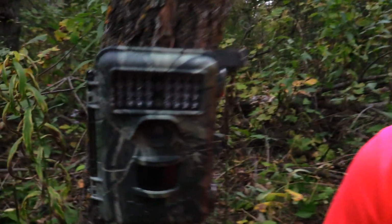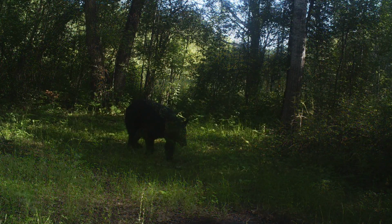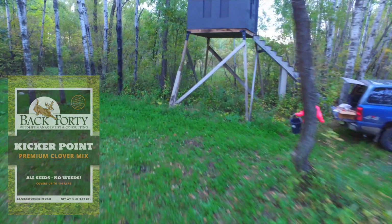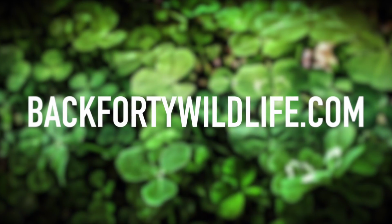The two biggest factors with bear hunting are your location and food. We narrowed it down to this location using every hunter's favorite tool, the trail camera. We weren't trying to bait or get pictures of bears as early in the summer as we did. This was actually meant to be strictly a whitetail food plot since we had such nice Back 40 wildlife clover in there. But all of a sudden we had bears hitting this location long before season.